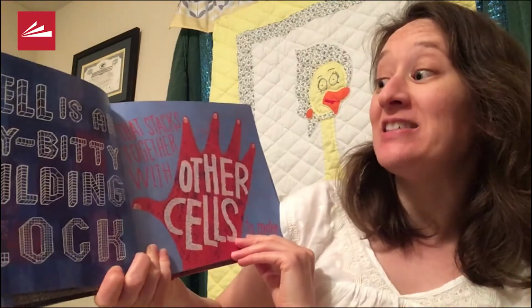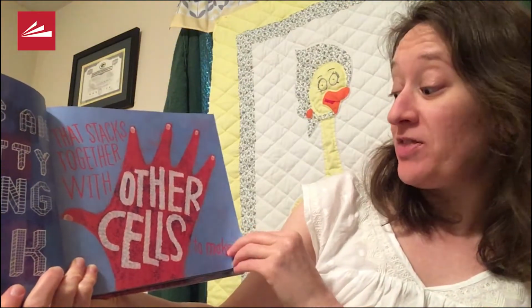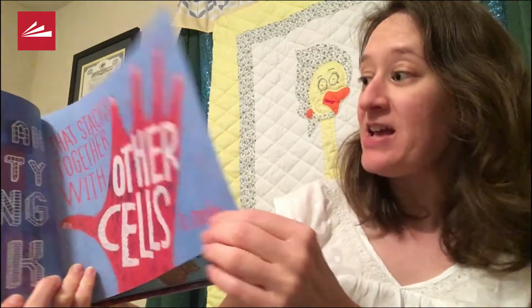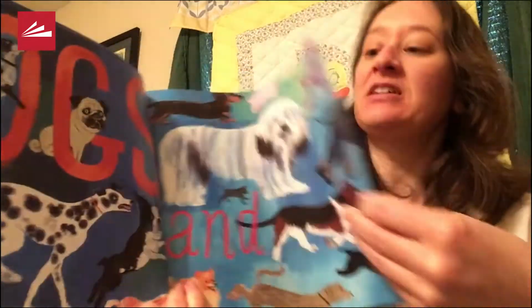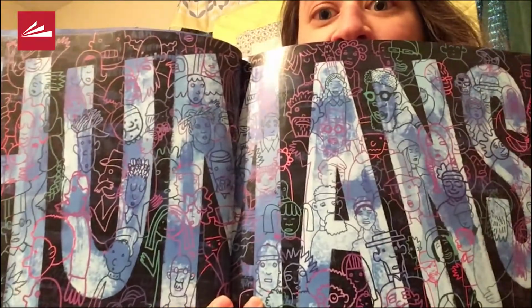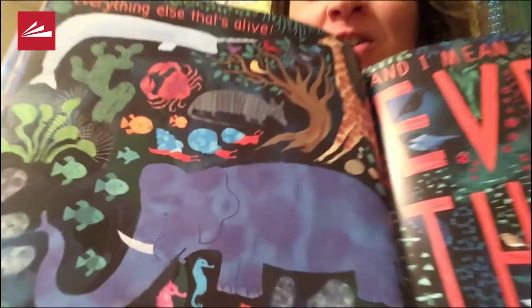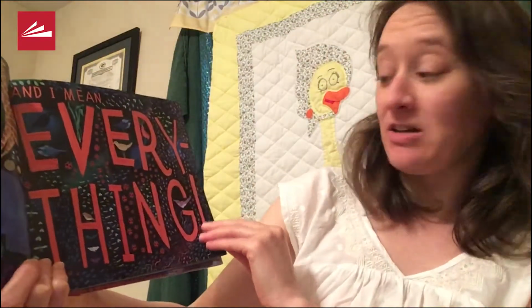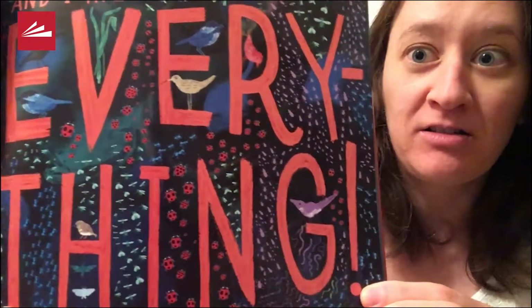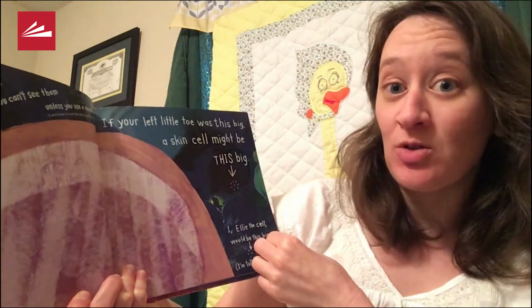A cell is an itty-bitty building block that stacks together with other cells to make dogs and humans and everything else that's alive. And I mean everything. Most cells are so small that you can't see them unless you use a microscope.